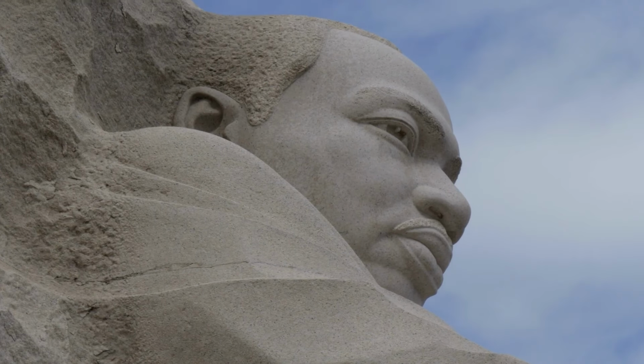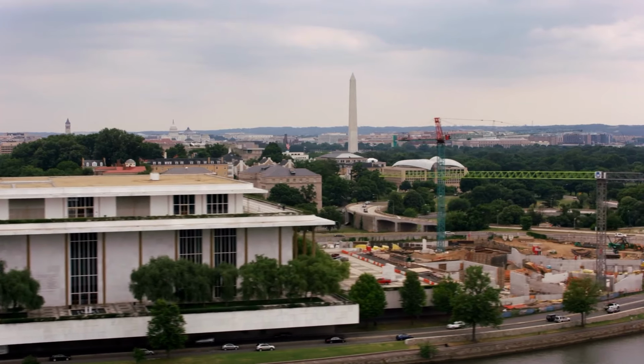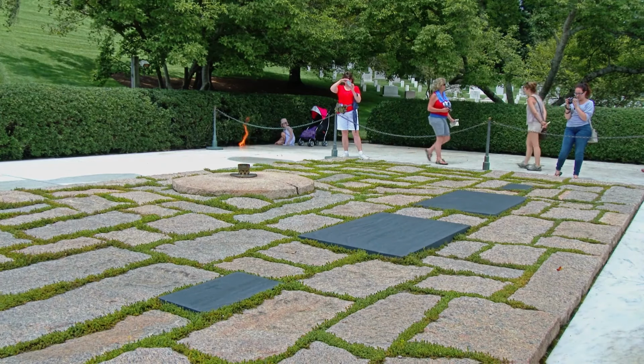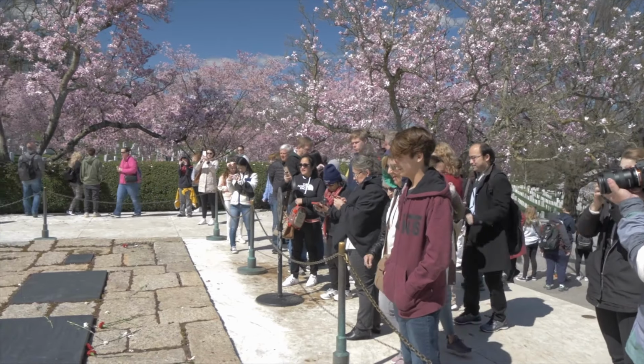Number 6. Get a history lesson at John F. Kennedy Center for the Performing Arts. Many travelers really suggest going to the John F. Kennedy Center for the Performing Arts. It was built and named after President John F. Kennedy, who was very popular. The Kennedy Center is where the National Symphony Orchestra and the Washington National Opera perform. They also have many dance, theater, and music shows all year.